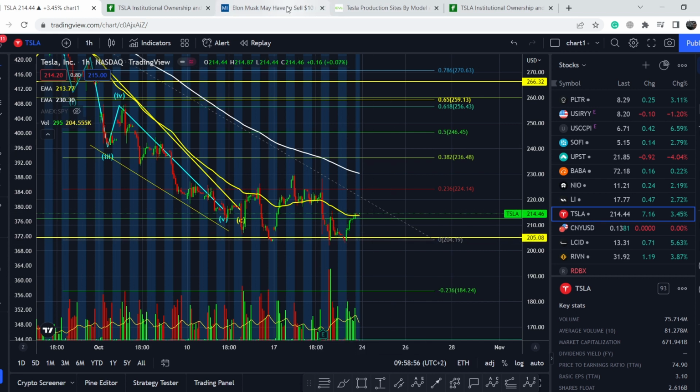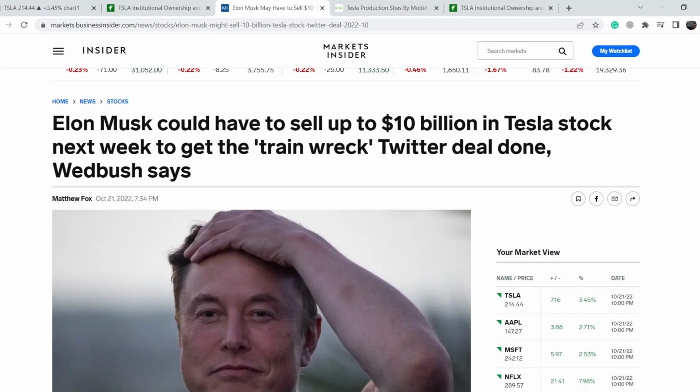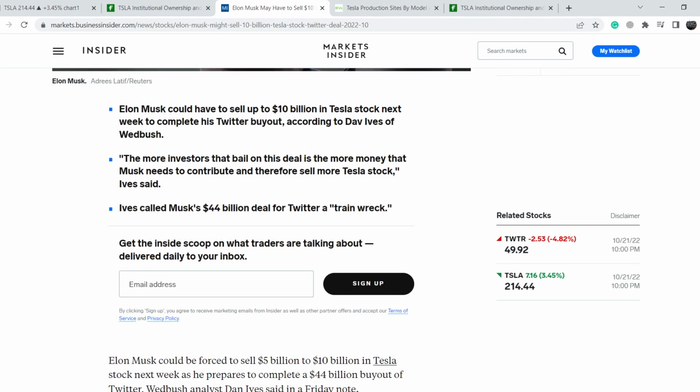And let me show you what is the main reason for the bearishness of this asset. So, on October 21st on Market Insider, we have this article titled "Elon Musk could have to sell up to $10 billion in Tesla stock next week to get the train wreck Twitter deal done, Wedbush says." And let me quote you the key points. Elon Musk could have to sell up to $10 billion in Tesla stock next week to complete his Twitter buyout, according to Dan Ives of Wedbush.